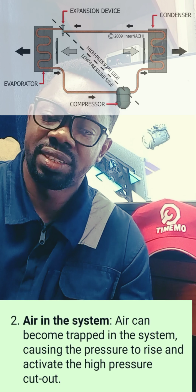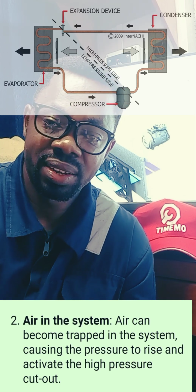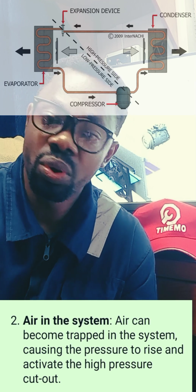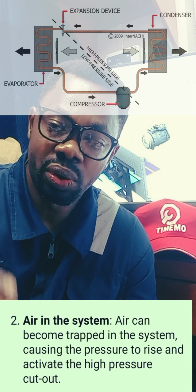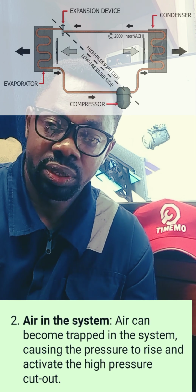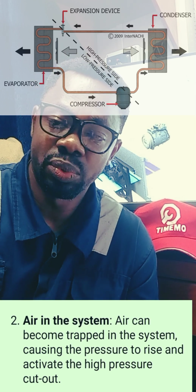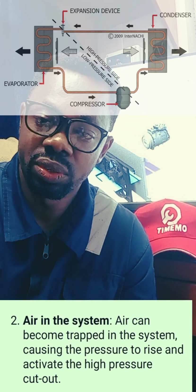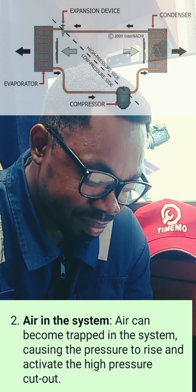For example, for the engineers, if you have air in your fuel line, will your engine operate normally? It will not. It will cause issues. So if you have air in your air conditioning circuit, it will cause interruption and misoperation. It will not allow that system to operate the way it's supposed to. So the high pressure switch will tell you it needs to cut out, that something is wrong, so you need to correct that.